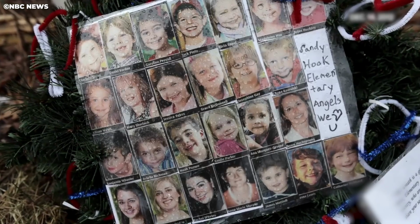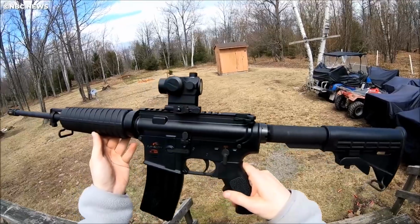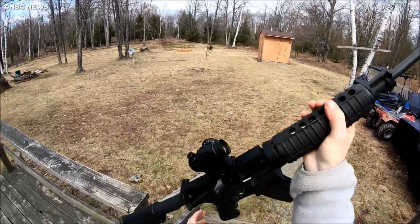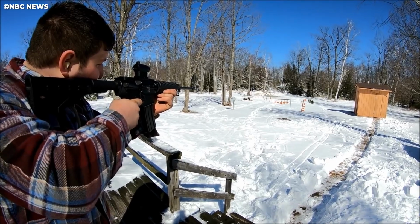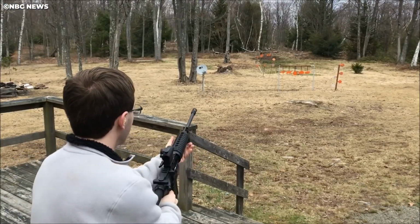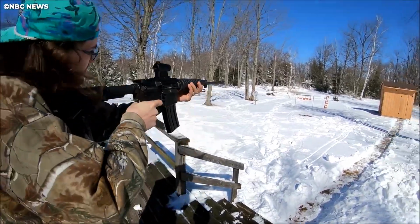The Sandy Hook shooting in 2012, where the gunman used a Bushmaster AR-15, sparked massive backlash. Lawsuits were filed against Bushmaster, accusing the company of using irresponsible marketing tactics that glorified violence. While the courts later ruled in favor of the victims' families, it raised an important question. Was the AR-15's rise fueled by a dangerously appealing image of power?